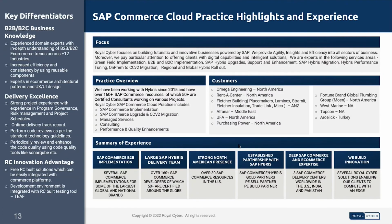This is just an overview of our practice highlights and experience. As I mentioned before, we have implemented a number of B2B and B2C implementations, new greenfield implementations, and a number of upgrades and migrations. We have done new implementations for Spartacus Storefront, and we have also migrated some of our customers from Accelerator Storefront to Spartacus Storefront.